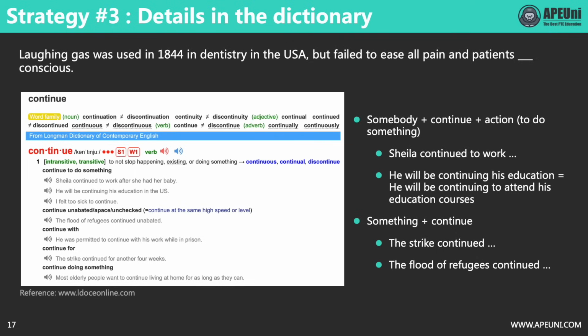We can find that the second usage scenario of continue is something plus continue. For example, the strike continued. The flood of refugees continued. Let's get back to our sentence here. The subject is patients. Again, it is not something. It is somebody. So clearly, this usage scenario of continue doesn't fit in our sentence either. Therefore, the option continued is not correct.